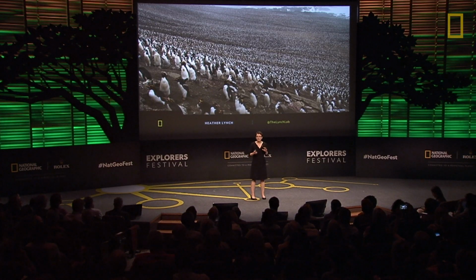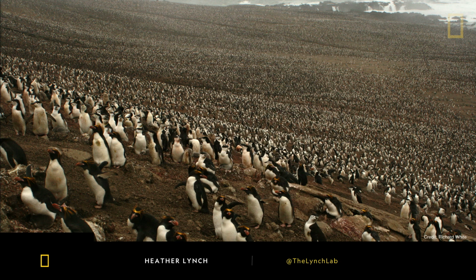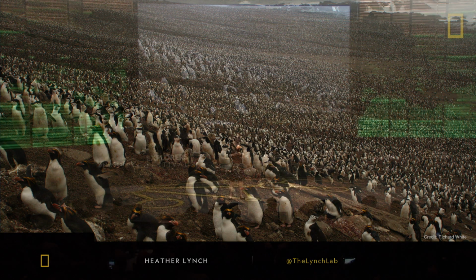But there are some colonies that are too big, too remote, too inaccessible to be monitored this way. In fact, it turns out that the majority of our uncertainty about how many penguins there are stems from colonies like Zavodovsky Island behind me. We can't count individual penguin heads to monitor these populations.